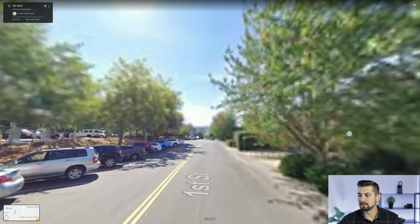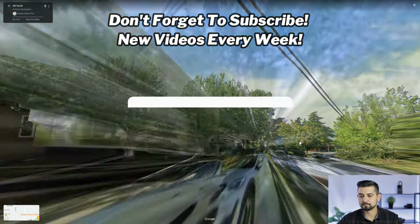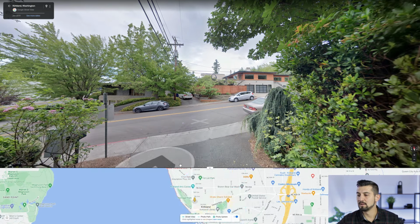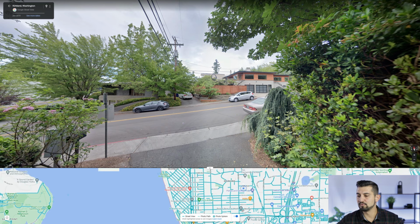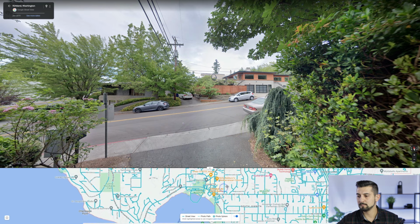All right, we can look at a different area now. Go back to the map. This will actually be better so we can see the map more. All right, so let's go closer to Juanita. Show you some of the neighborhoods here. All right, now we're by Juanita Beach.